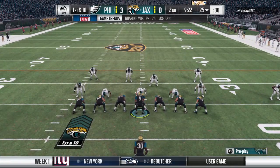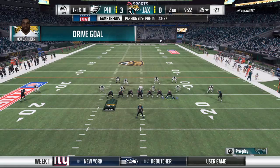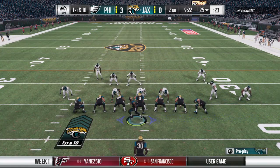Because once they threw the interception and finished off the drive, that does them no good to go back and say, well, we had a good one going. Finish things off. That's the only way you can get it done.